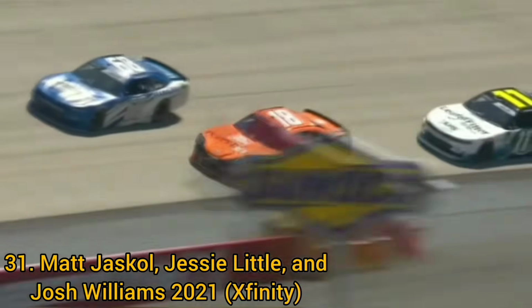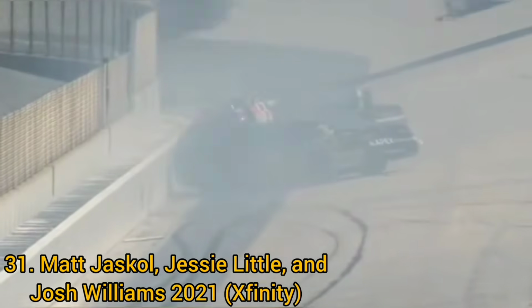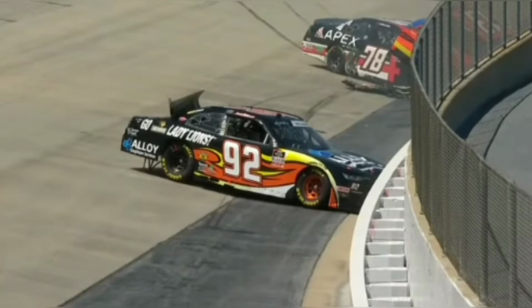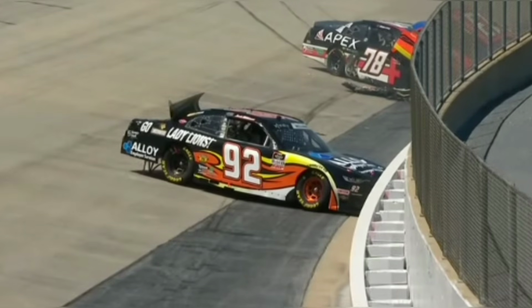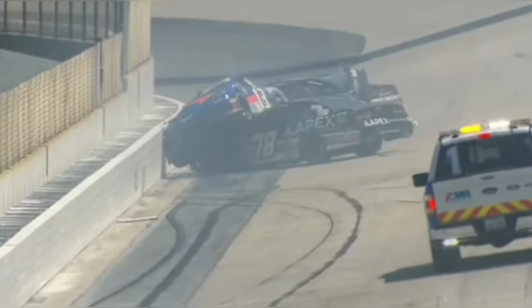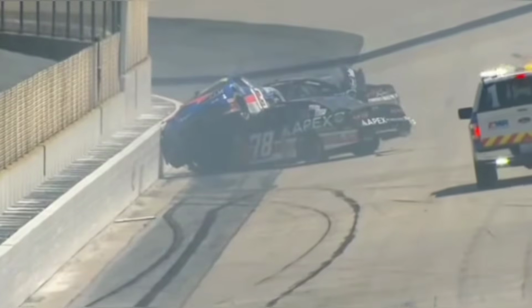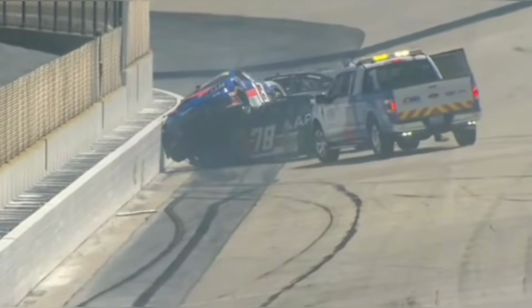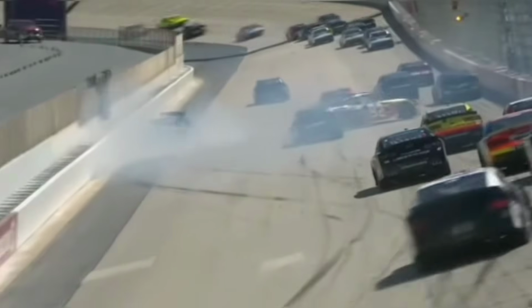Backstretch. Big wreck. Oh, my. Matt Jaskell in the 13 sitting up on top of Jesse Little, and the 92 closest to you there is Josh Williams. Spectacular. He was up in the air for a little bit here. Wow, I hope everybody's okay. One of the cars as it was flying. So there goes Jesse Little spinning.